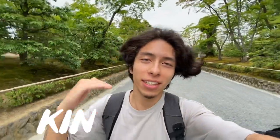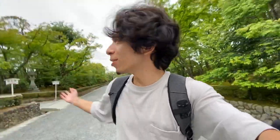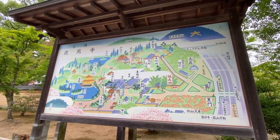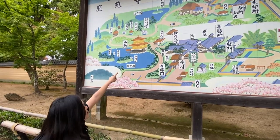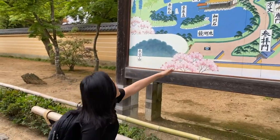Alright guys, we are in Kinkakuji. It's basically a temple that has gold on it, and the area already so far you can see is super nature-y, super nice. Woo! We got the map. We got the temple right there. Kinkakuji. Japan temple includes all like trees.